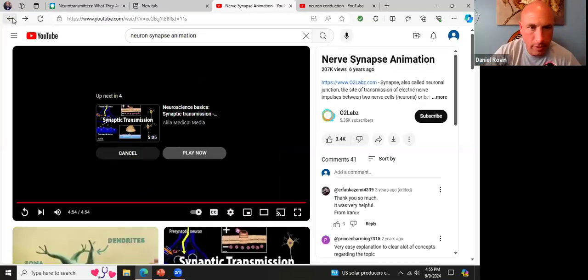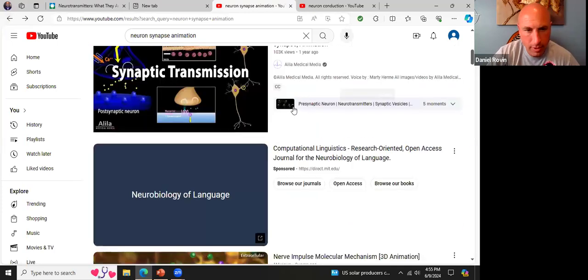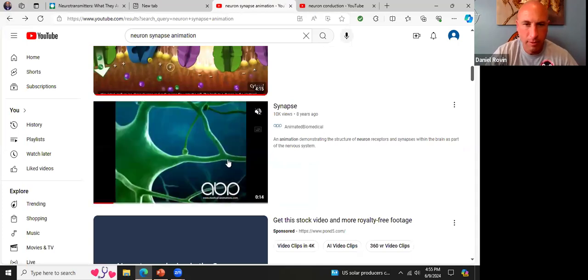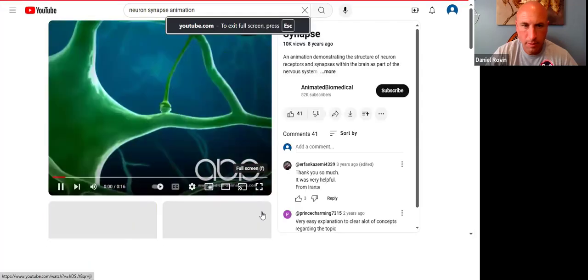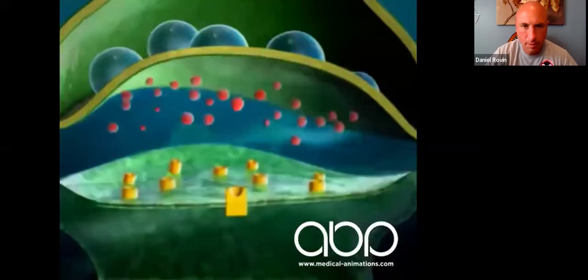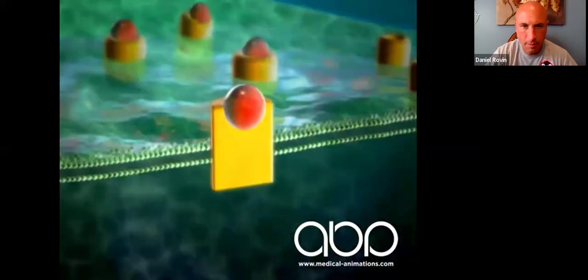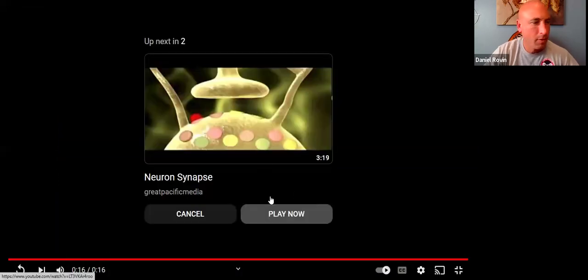That is what it looks like in a synapse. So that was an explanation. Let's take a look at what it looks like with just chemicals without any explanation. Here's another one.